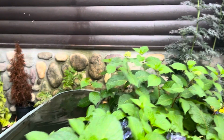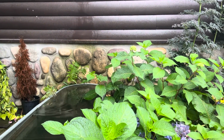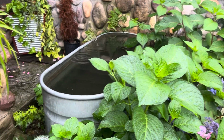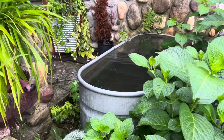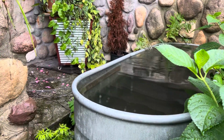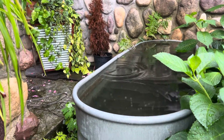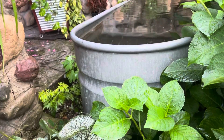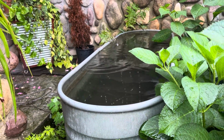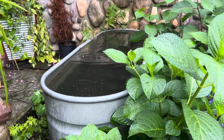My water trough is full many times over. We've gotten 5 inches of rain just this week. I got a beautiful spider web that formed overnight. I wish you could see it. If you look at the water, you might be able to see it a little bit. I know some people probably hate spiders, but we don't have any poisonous or biting ones, so to me, I love nature. It's beautiful.